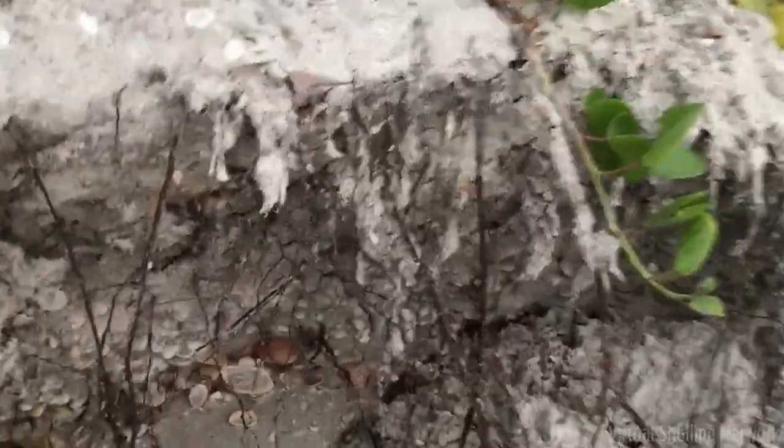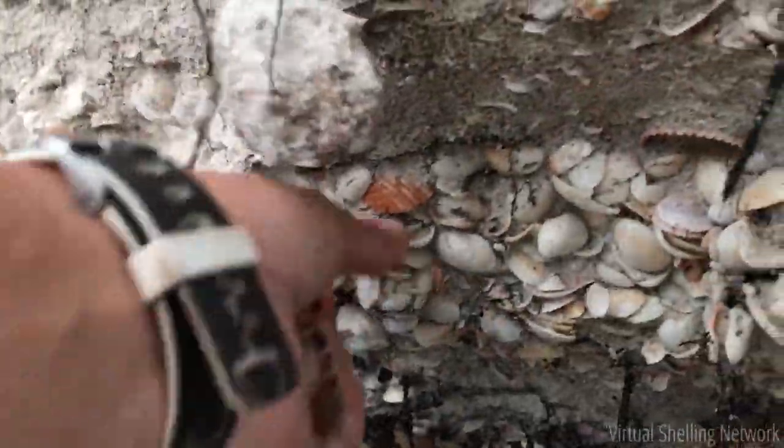This big wall is blocking the wind, which is good, because it is very windy. I don't know if you guys can hear the wind, but it is very windy.